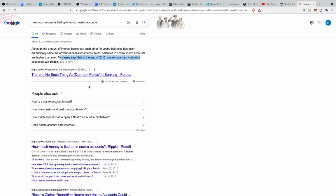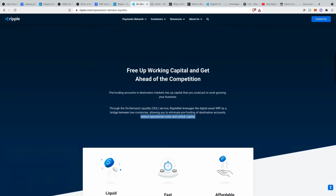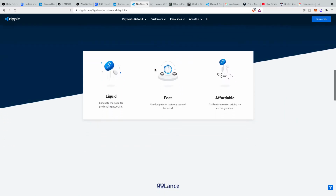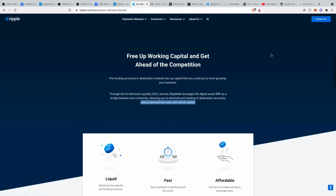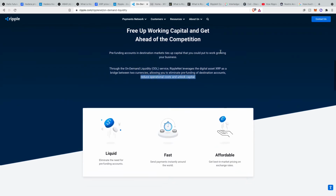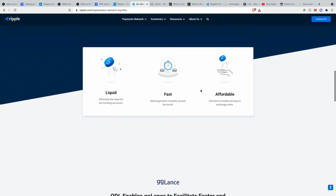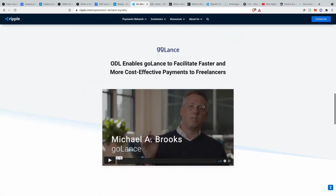So $60 trillion locked up in all these bank accounts, where Ripple is coming in with their on-demand liquidity product utilizing XRP to have that money pooled together via their new product called the Liquidity Hub, launching early 2022. They're going to be freeing up that working capital and putting that money into better places rather than just locked up in bank accounts. So liquid, eliminate the need for pre-funding accounts; fast, send payments instantly around the world; affordable, get best in-market pricing on exchange rates. Okay, we have all that.